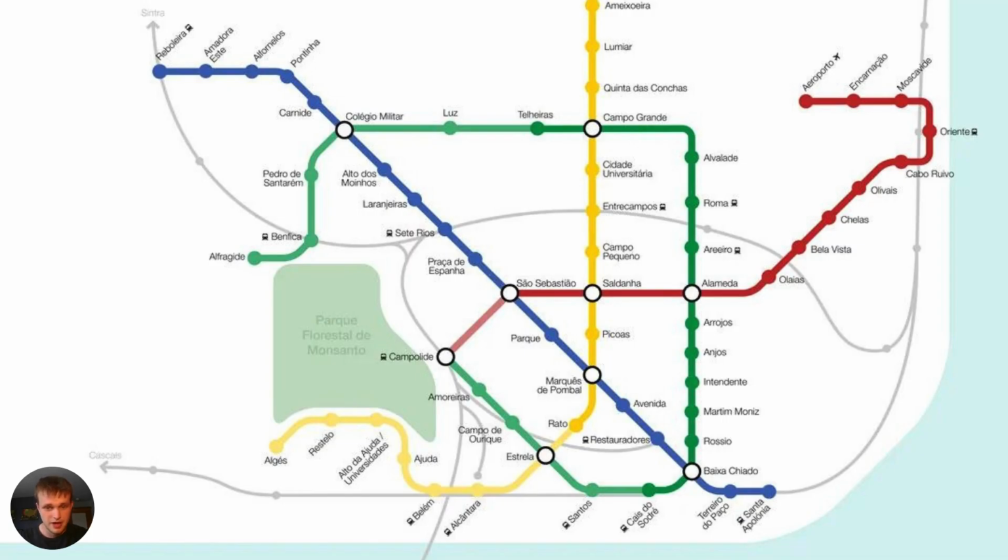Here is a metro map of the city where the underground metro is. It's a really cool metro. It is way underground in some places, like multiple escalators to get down. On the red line up here, you see the airport, and just outside the airport, you can take this metro, which will take you downtown.